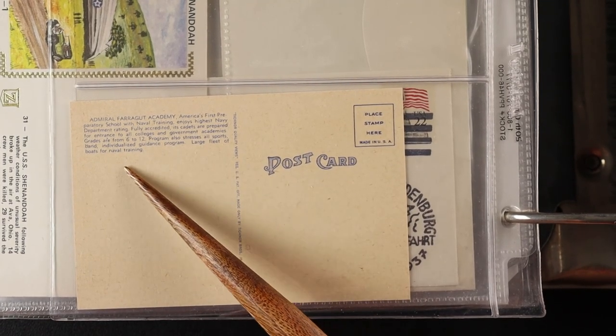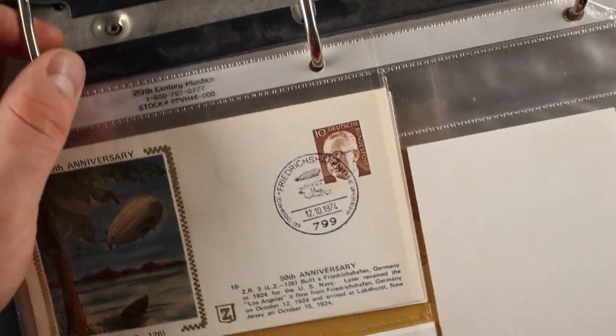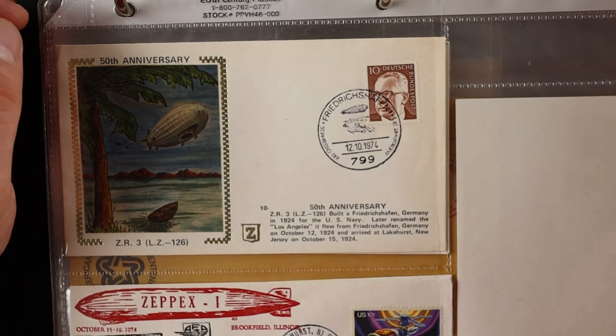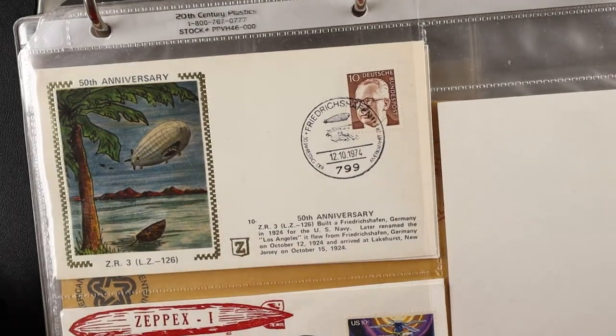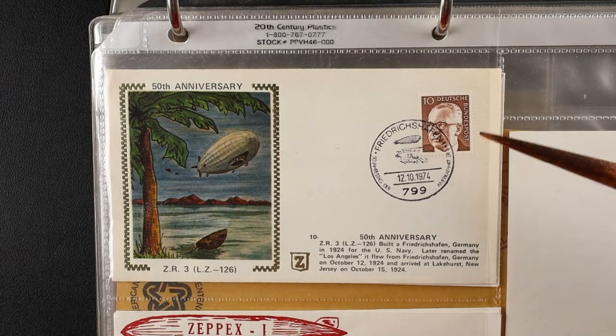A large fleet of boats for naval training. Okay, so a silk cover. Sorry, still more stuff in the way here. Okay. So, 50th anniversary.